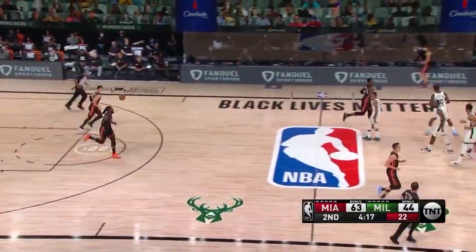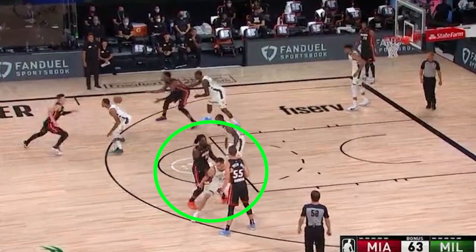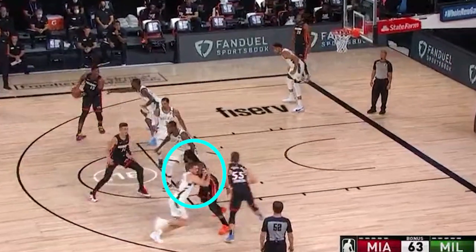And this is a great play that shows the Heat's intelligence. Here we see Duncan is being top locked on the screen, but look at Crowder. He flips his screen, turning it into a back screen, which gives Robinson more of an advantage on his backdoor cut.